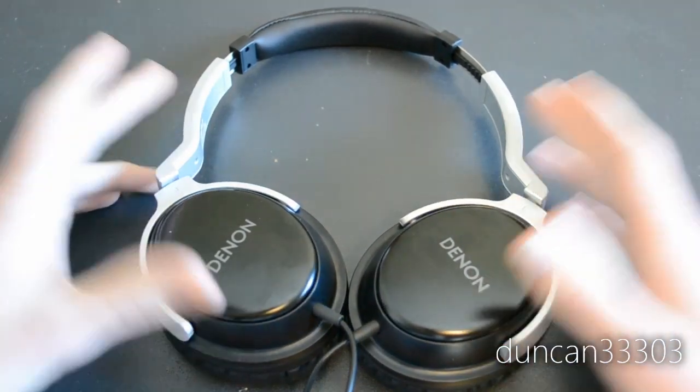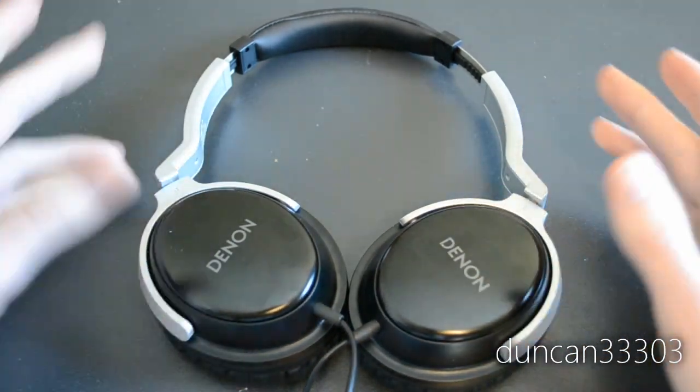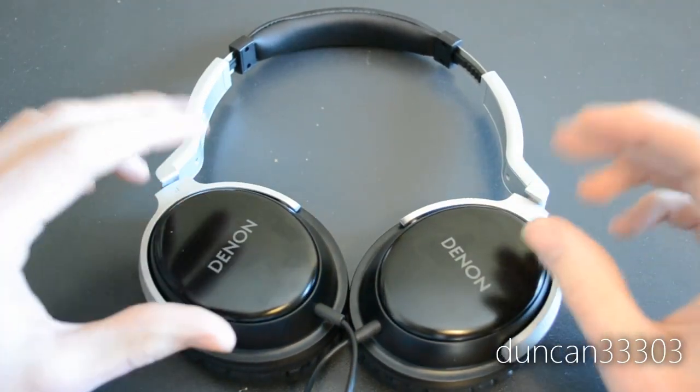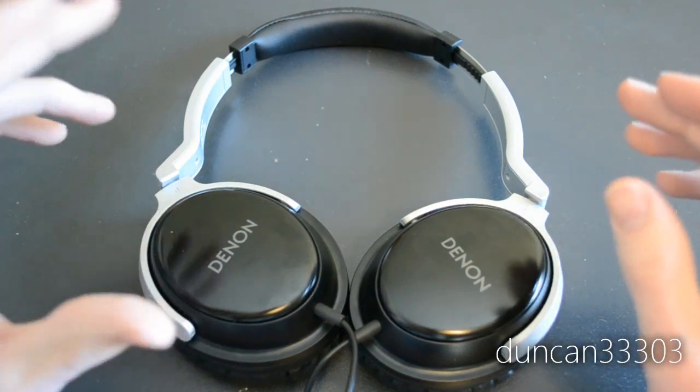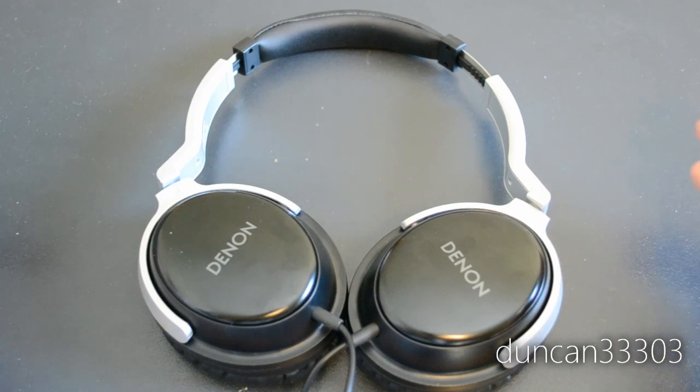And of course, I could definitely live with the build quality. So, if you can find these for maybe $75, or perhaps the price goes down, go ahead and pick these up. Otherwise, you might want to pass. They're just not quite up to the build quality that you expect for this level of headphones.